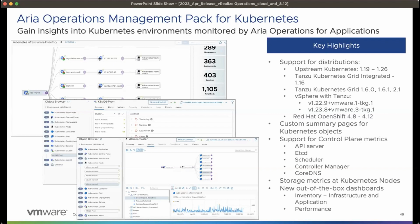So if there are issues in your cluster, you can check whether there are some problems on the control plane. For example, the scheduler might not be able to schedule requests, or the API server may be getting too many requests. There might be too much latency, which is what is causing issues in the cluster. So all of these will be available out of the box.